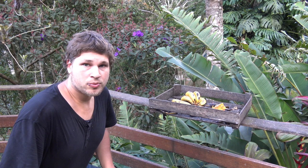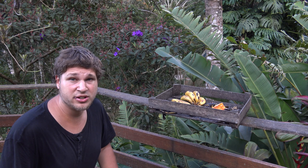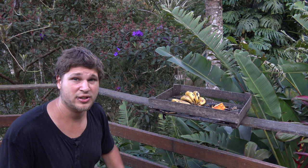Also interesting here are the bird feeders that contain fruit that attract a variety of birds and wildlife. There's also hummingbird feeders that attract hummingbirds. So if you visit Itororo, you're guaranteed to see cool stuff. Let me show you some of the stuff I've seen here on the feeders.